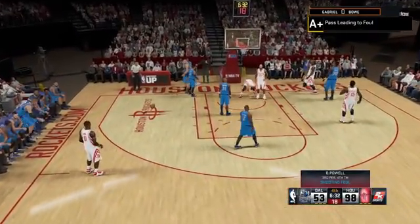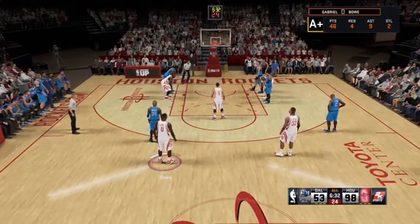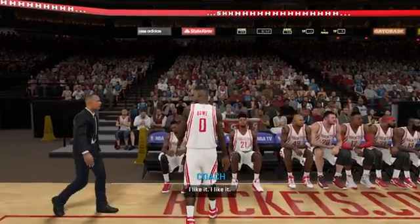And checking out the game for Johnson. 10 points, and he's put 1 3-pointer on the board. Yeah, he's got to take his time behind the arc. And that one falls for Johnson. I like it.